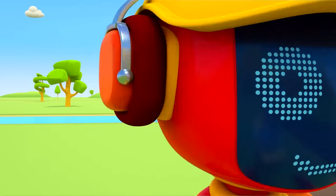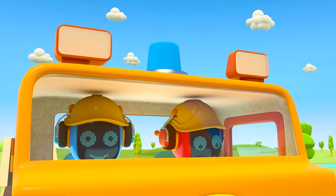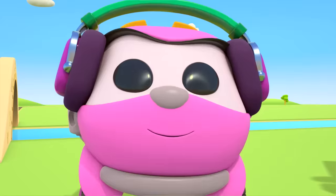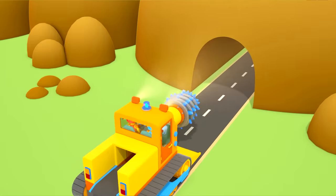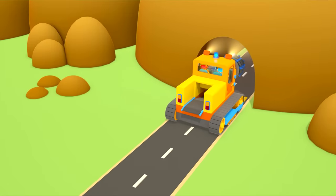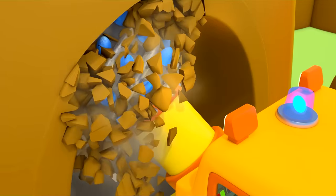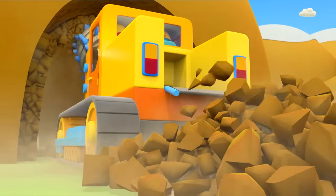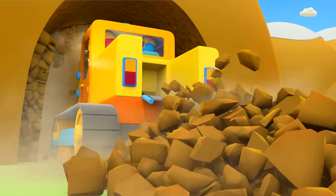Bam! The robots have started the machine. The shield is rotating. They can make the tunnel wider. How interesting. The cars haven't seen anything like this before. Rocks are falling, and the tunnel is getting wider.